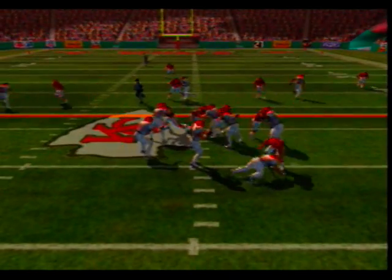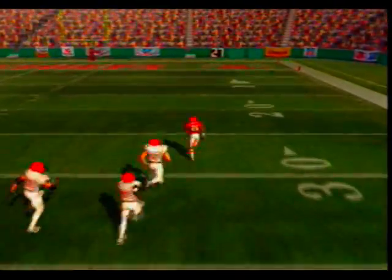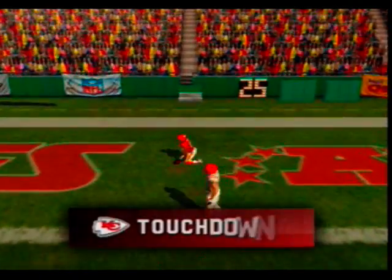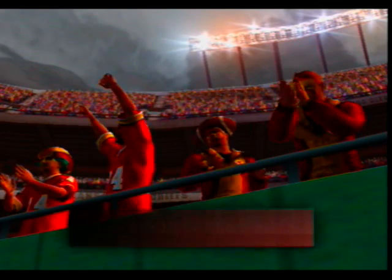Kansas City comes out in their nickel package. Gets rid of it. The defense has it. Breaks free. The 30. The 20. And he high steps his way to the end zone. He dives. Touchdown. A spectacular interception and return for a touchdown.